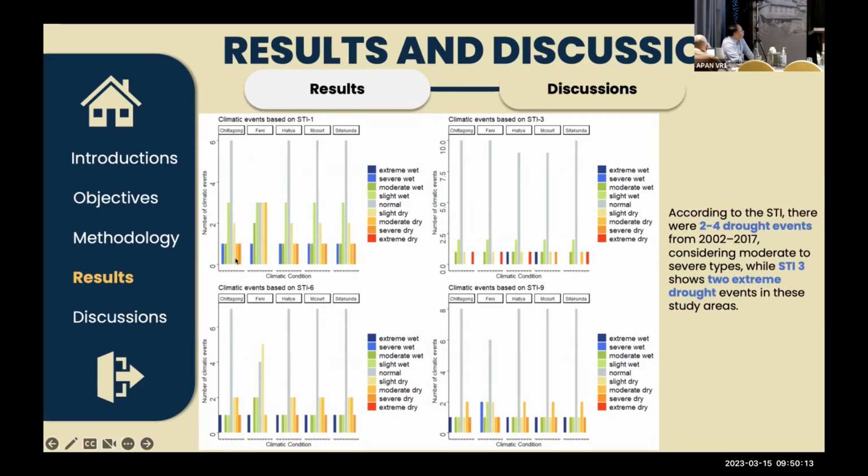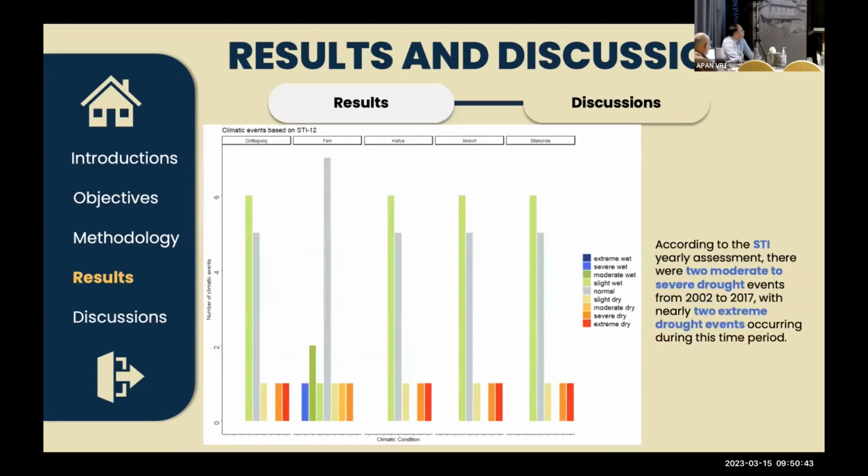If we look from slight yellow to slight red, the number of drought events increases. We can see the increase in every area like Chittagong, Feni, Hatia, Maizikot, and Sitakundo, whereas the wet season is also extreme at some points of time. Also, you can see the 12-month, one-year drought period between 2002 and 2017. We can see 2 to 3 severe to moderate drought events occurred every year in all the study locations.